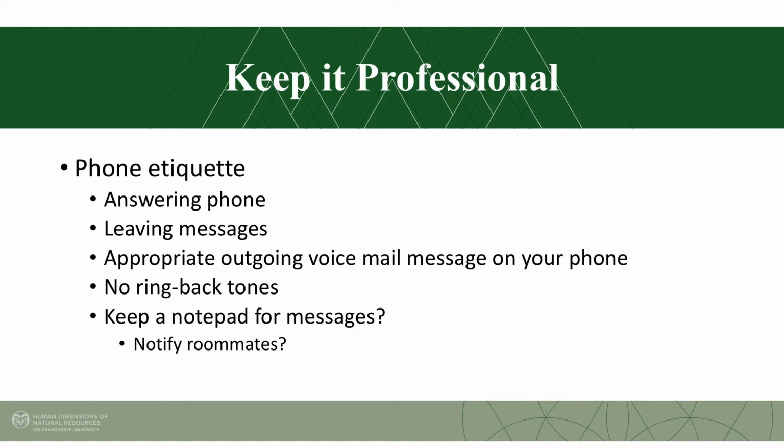Now, some people might be thinking, well, what about caller ID? Why do I have to leave my number? Caller ID doesn't always work. And sometimes on landlines, people will have caller ID turned off, so they can't see the caller ID coming in. Also, if you're calling internationally, sometimes caller ID doesn't work. So, it's good to leave your name, number, and then a brief message, and then leave your name and number again.